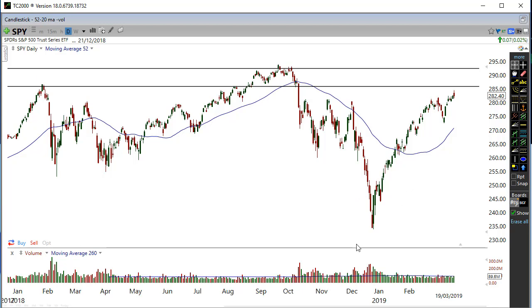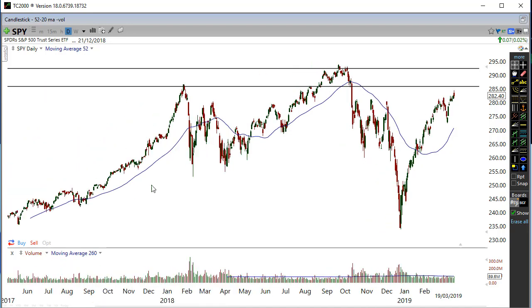And the reason why is because the market never just goes straight up in one line, right? Look at the market here, it just never goes straight up. Whenever it does, we get some sort of a pullback. So I am expecting some sort of a pullback here soon, but that pullback may be sideways movement. It may be something like that.